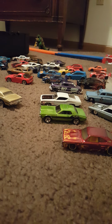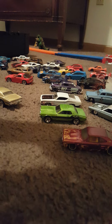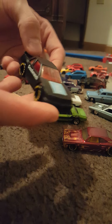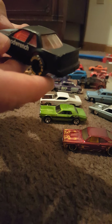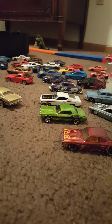Right, more than a dozen left here. This one's pretty unique looking. This is a Matchbox Chevrolet Lunia, I believe that's how you pronounce that. Sorry for the mispronunciation. Good wrench livery. Nice flat black color with the Goodyear tires. Those look really cool, especially spinning. I'm gonna have to leave him out for a race. I'm gonna have to do a NASCAR race. Gave me an idea, that car did.